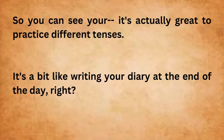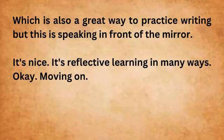It's a bit like writing your diary at the end of the day, right? Which is also a great way to practice writing, but this is speaking in front of the mirror. It's nice. It's reflective learning in many ways. Okay, moving on.